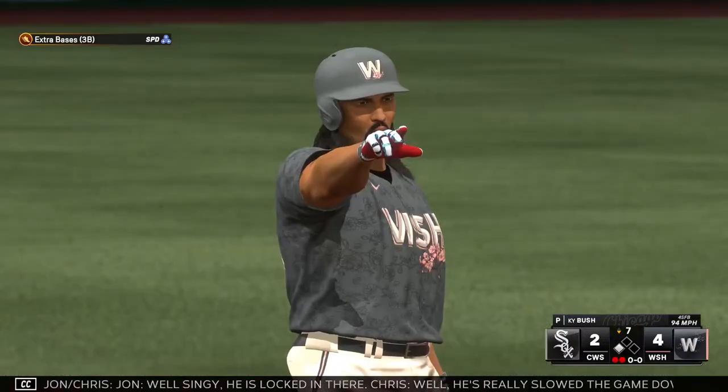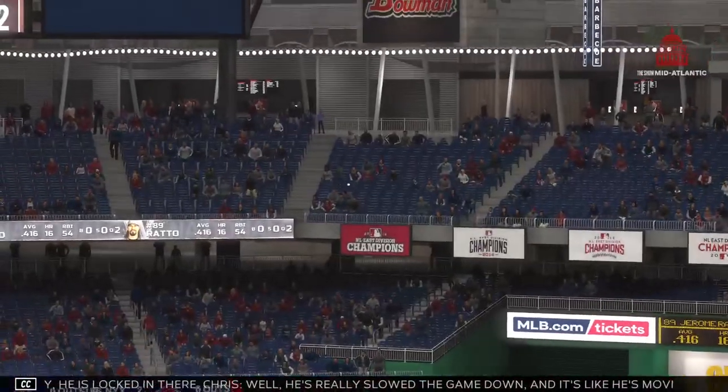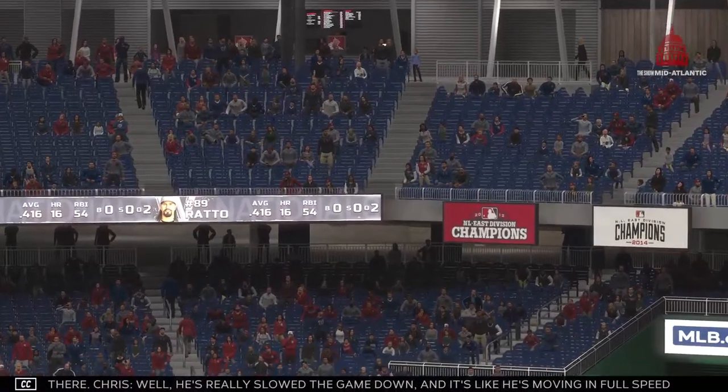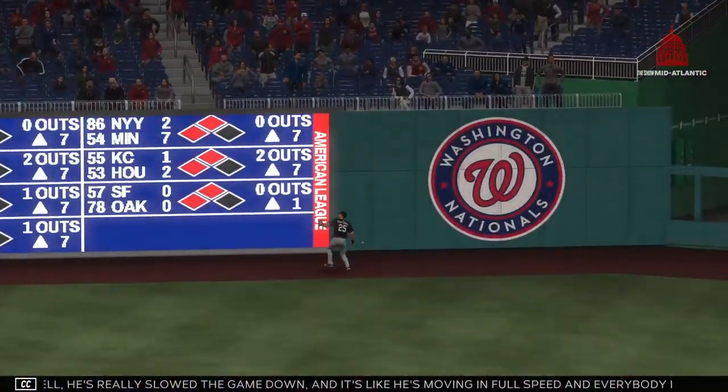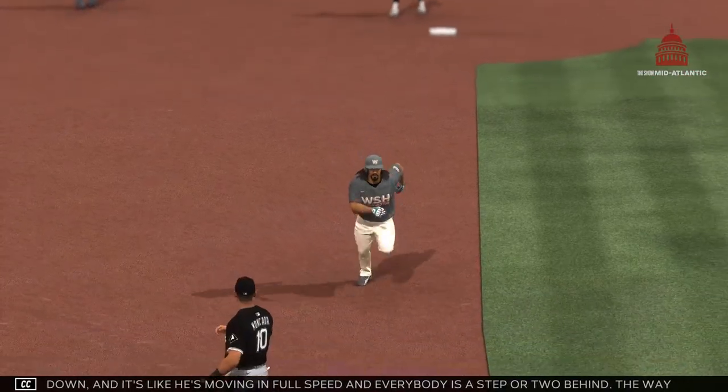Well, Singy, he is locked in there. He's really slowed the game down, and it's like he's moving in full speed, and everybody is a step or two behind. The way that he squared up that baseball tells me that he is seeing it like a beach ball.